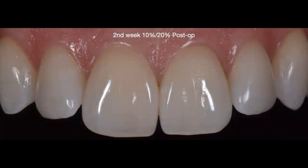We were using 20% on 8 and 9 and 10% on every other tooth. So we were using a higher concentration on the darker teeth and a lower concentration on every other tooth. And what you're going to start seeing is that, yes, the neighboring teeth are going to start becoming lighter. You will see that these are not going to become lighter at the same rate, but they will continue to lighten up because we've already pushed them.